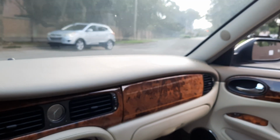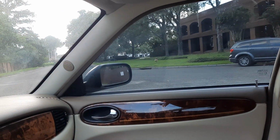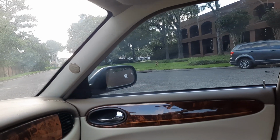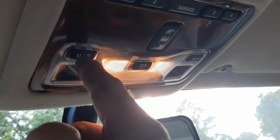And we just had that kind of hurricane, but not really. Debbie just blew through, and no water whatsoever got in the car, so we don't have to worry about any of that. So our lights up here all function.